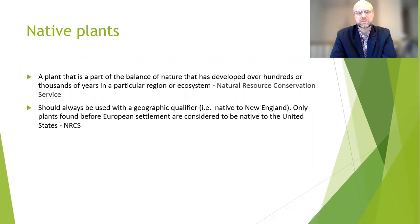So what are native plants, to be sure that we're all working off the same definition? A plant that is a part of the balance of nature that has developed over hundreds or thousands of years in a particular region or ecosystem, according to the Natural Resource Conservation Service. And when we're thinking about native plants, we want to make sure that we are thinking about the geographic qualifier. For instance, these plants are native to New England or something to that effect. And the Natural Resource Conservation Service notes that they are thinking about native plants as the plants that were found here before European settlement.